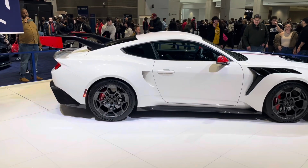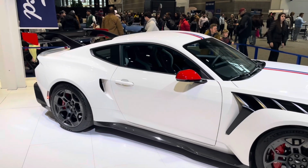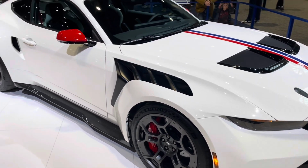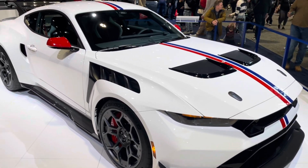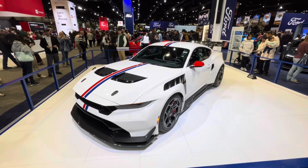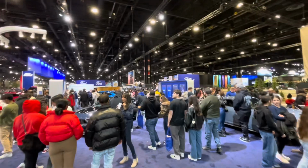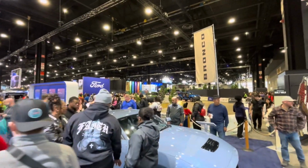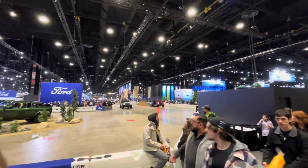Then over here at Ford, you have the new Mustang GTD. It has 815 horsepower. Check out these crazy fenders. It looks really good. Ford's got this big Bronco off-road course thing over here. I like your tire.